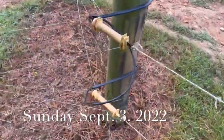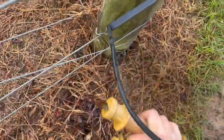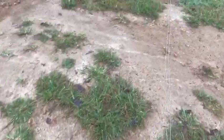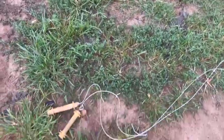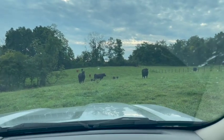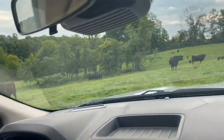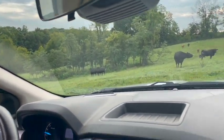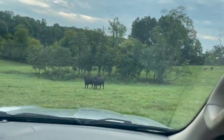Happy Sunday. Morning checks. We got some rain. Oh, it's just calves up in the corner. There's a baby down there. So 58, did she calve? I think she did. I think she was in labor yesterday afternoon.